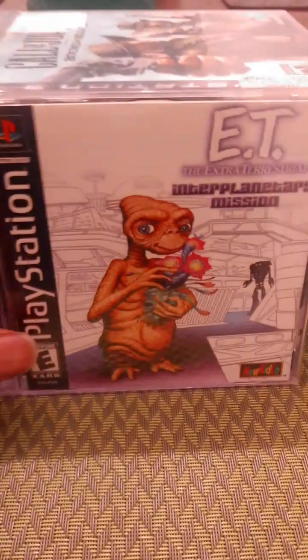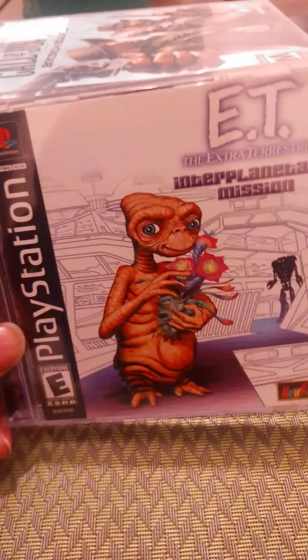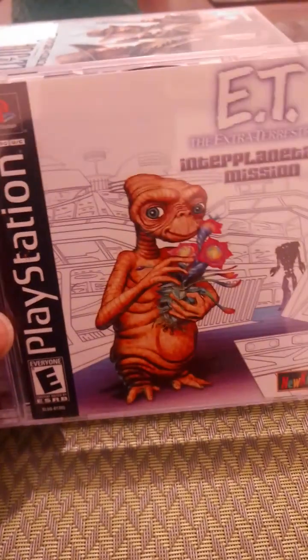So I just grabbed a Bob the Builder. I just grabbed it. And ET actually has a $15 value, so I'm surprised about that. I would have thought Bob the Builder would have been one, but I didn't check the pricing. I just grabbed them, $2.50. And that's an example of finding games in the music area.